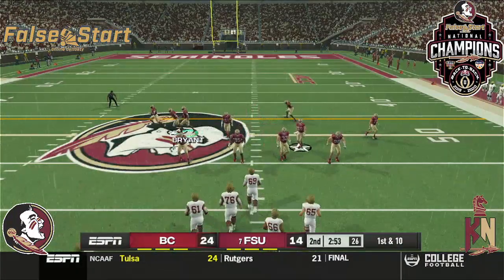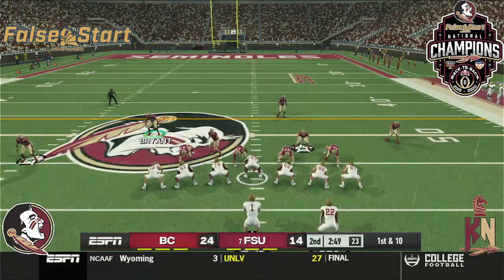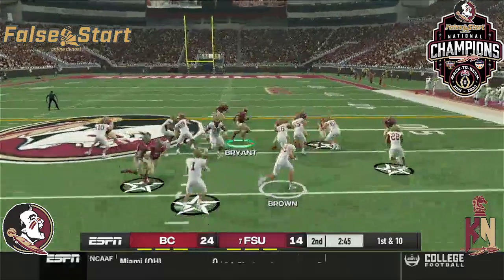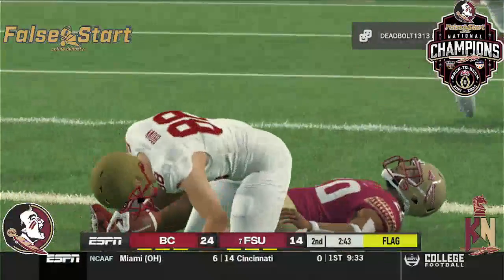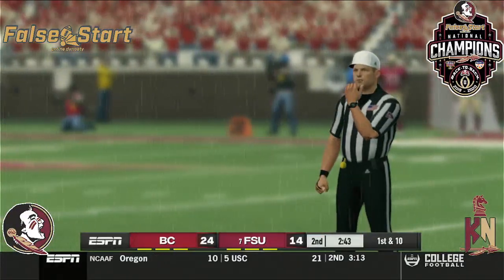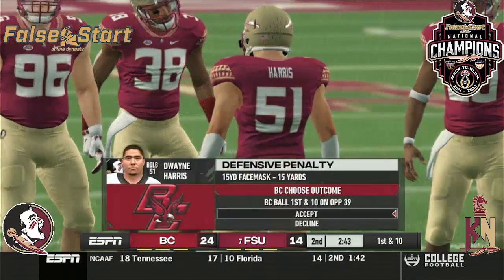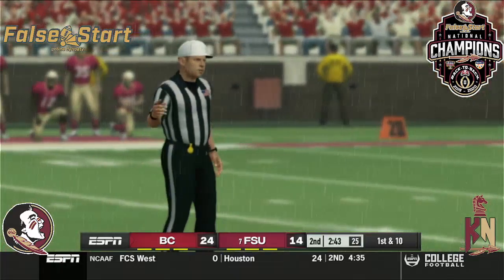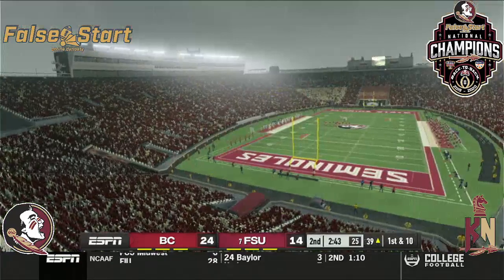From their own 44-yard line. First down. Here we go. He fights forward to about the 46. Personal foul. Face mask. Defense. Concentration lapse right there. The coaches will be giving them an earful for it, too.